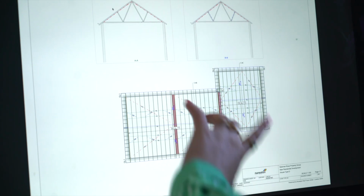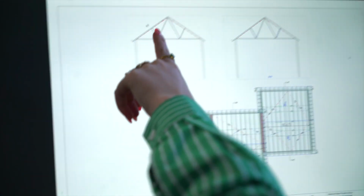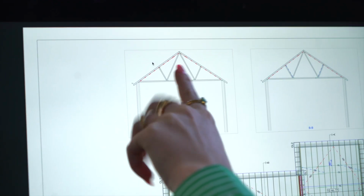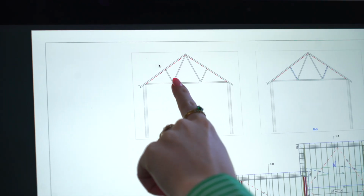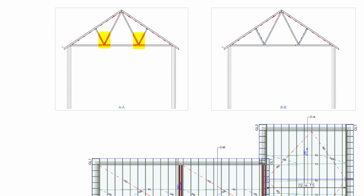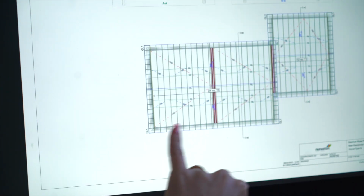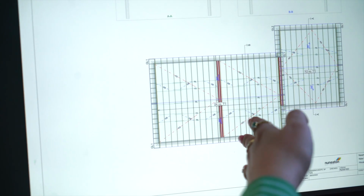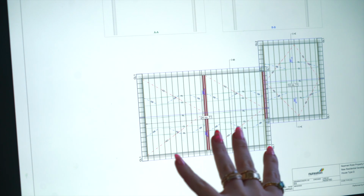Just for context, this is house type D, which is just one of the affordable units, which is a standard bungalow. So it has standard trusses, which have our standard webbing, as you can see in the middle here. And essentially your points of support to hold up the truss come from the middle points. And you basically just have a straight run of trusses. So these little yellow lines here basically indicate a truss at each point. So very simple truss design.